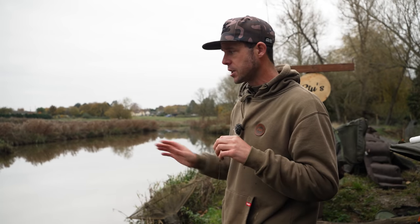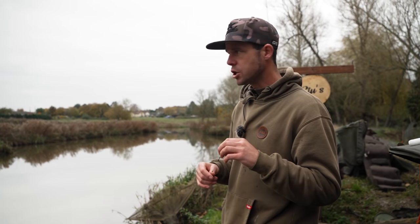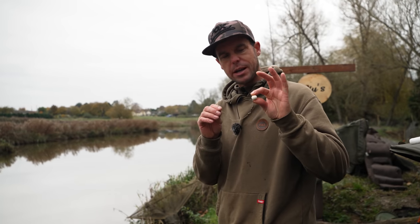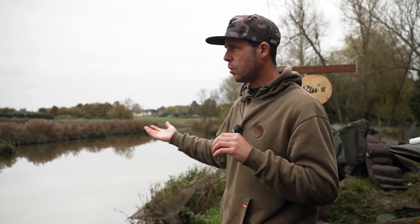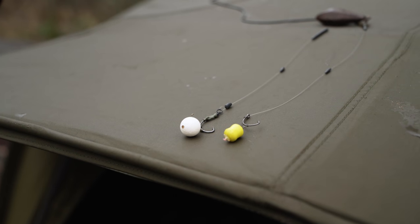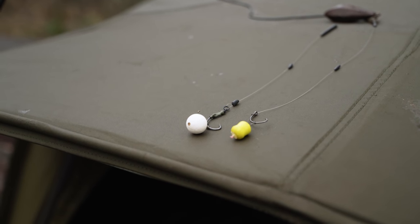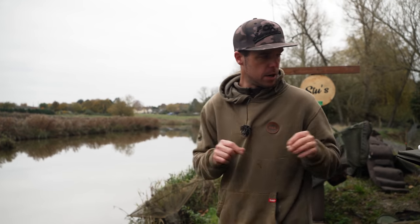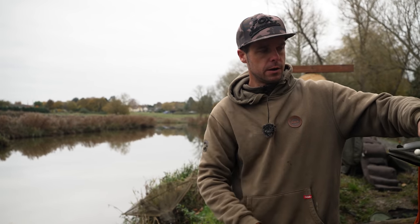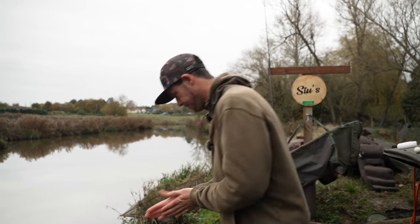Change that left-hand rod, keep the other two in the same position. I'm probably gonna swap them 12 millers over as well for something a little bit bigger like this and a bit brighter. One on a PB, another one maybe on a bug white hook bait, and just, you know, a bit of bug over the top of it. So that's the plan at the moment. Get this rod in, get it shipped out underneath that tree, and hopefully get a daytime bite.